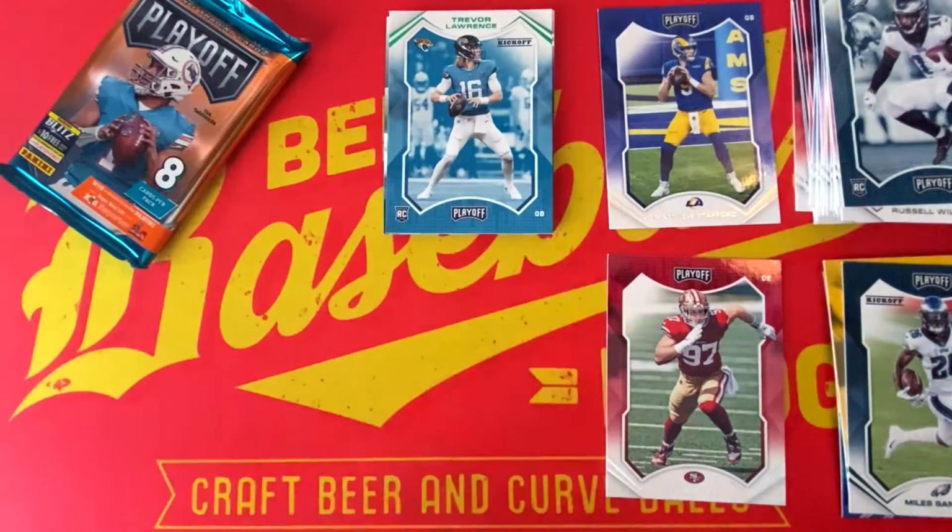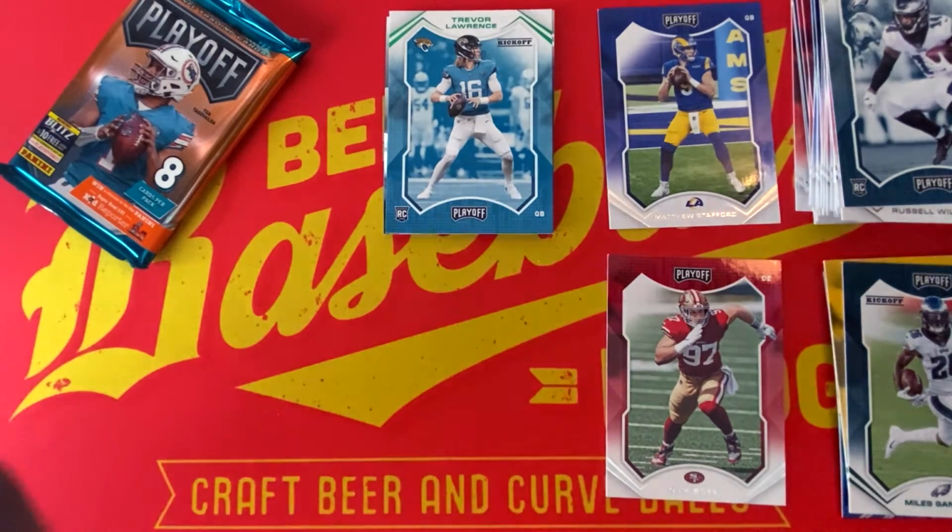We got two Macs and a Trevor Lawrence in this box. So I'd say this box has been pretty good to us, guys.